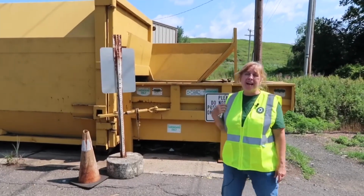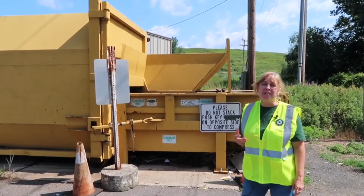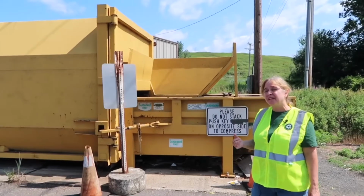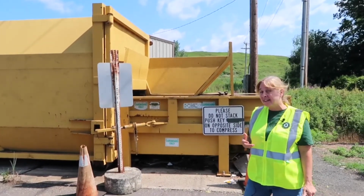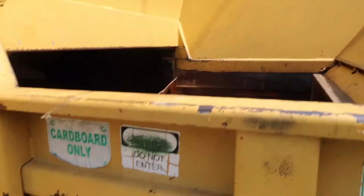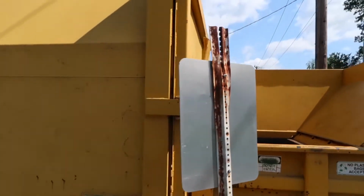This is our cardboard compactor. So if you're moving or you have a lot of cardboard boxes, you can bring them down here. You don't have to flatten them if you don't want to, because you can just put them in the hopper and they will just automatically get crushed.